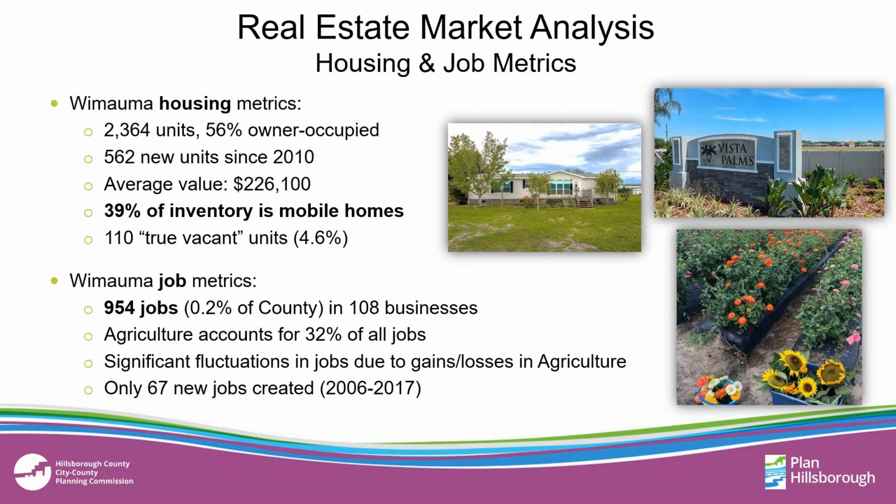Now, as part of the ongoing real estate market analysis, WTLNA prepared a few preliminary data points that we were able to share with the land use study consultants and the community. More than half of housing developments in Wimauma are owner-occupied. However, 39% of the current housing inventory is only mobile homes, and housing vacancies in Wimauma are quite low, showing that housing is a major need in the area.